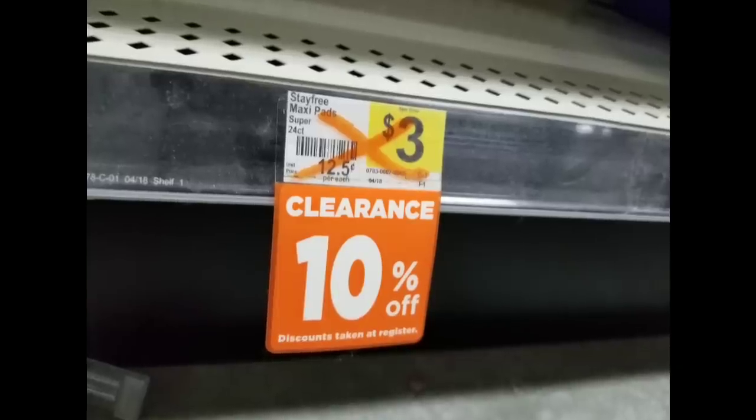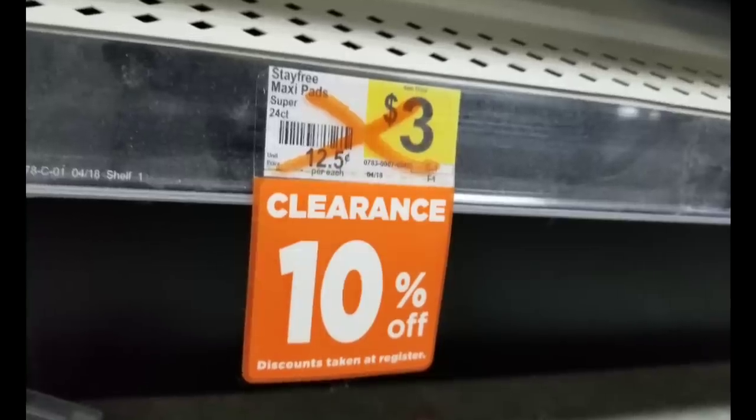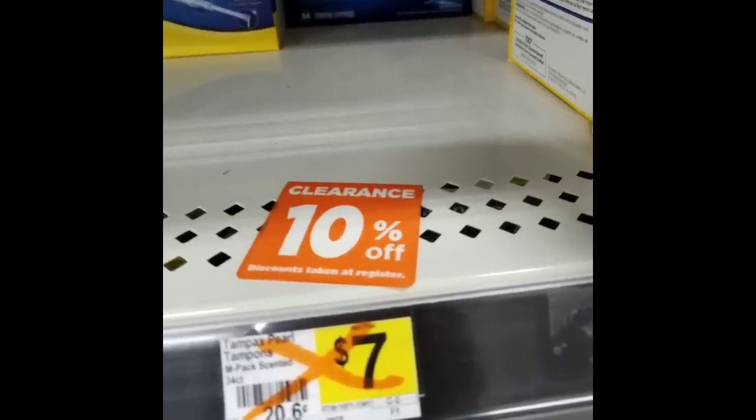So I definitely suggest that you go up and down each and every aisle. If you're going to do this event, I say go find the items, but also make sure, if you can, go in these Facebook groups and see if there's any coupons that match up to the items.